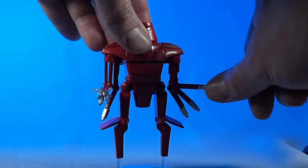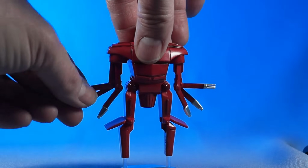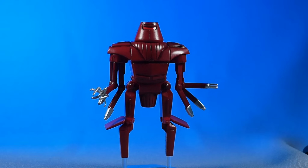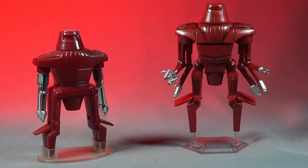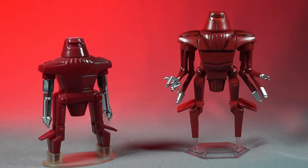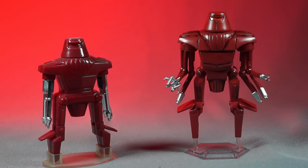Limited as they are, Maximillian's head turns, as it does in the film, and they've got his claws out, and you can move them from side to side. And he really is a tough figure to capture. Mego didn't give him any such features when they originally designed him in the 1970s.